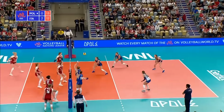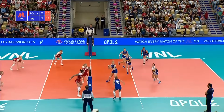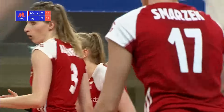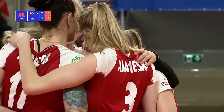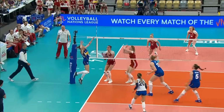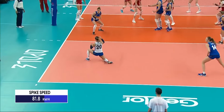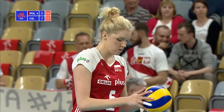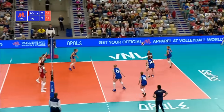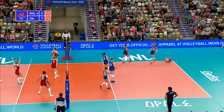Malinov going it alone. She's lifted up this time, and the set comes from the libero. And libero involved again. Cross court on the angle, but it couldn't find a way through. And that's deadly accurate. A bit of daylight now for Poland, leading 14-12 in the third. Kilometers per hour on the spike. Kakalewska. Good looking serve. That is going in!